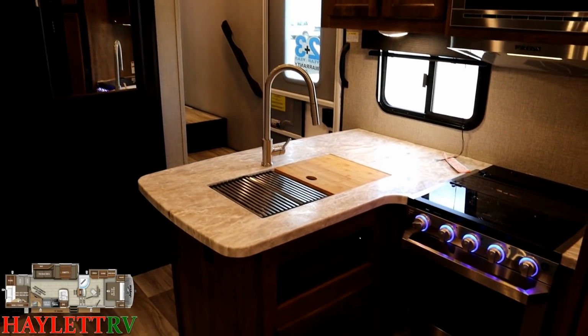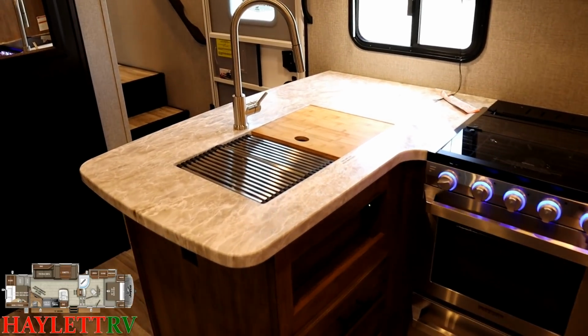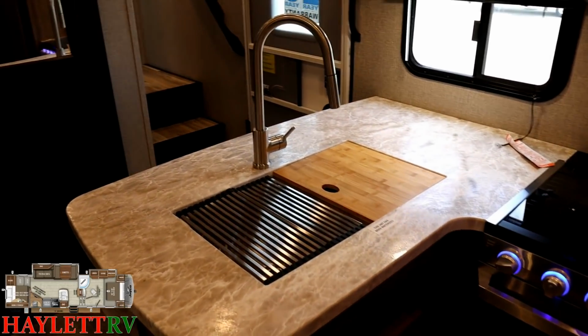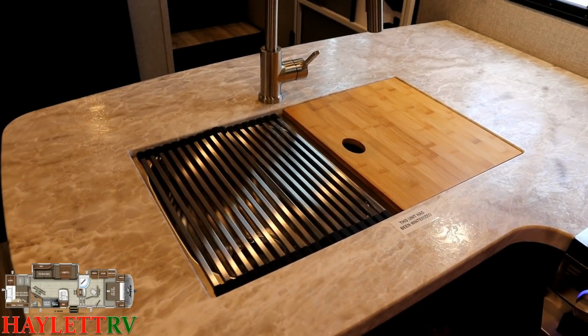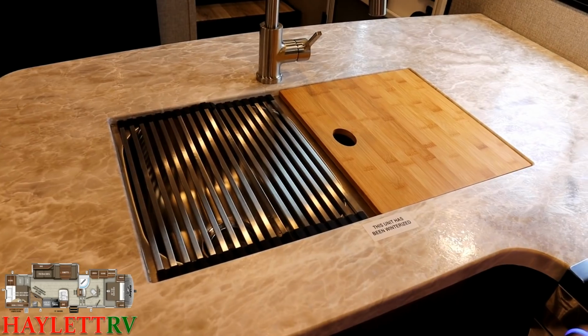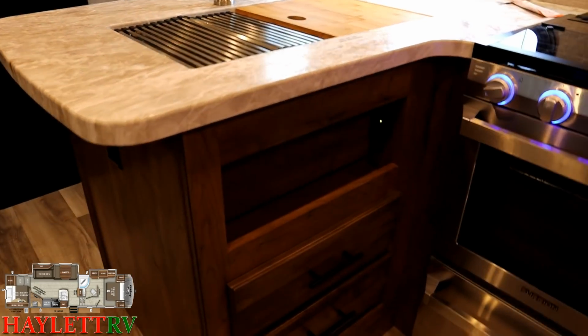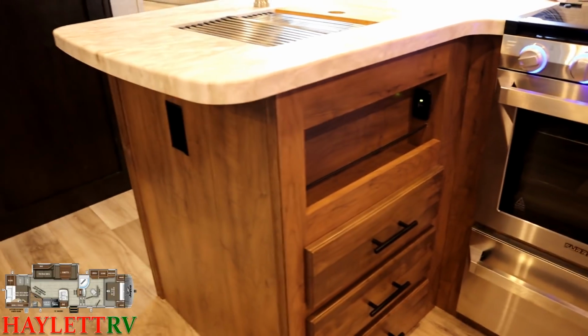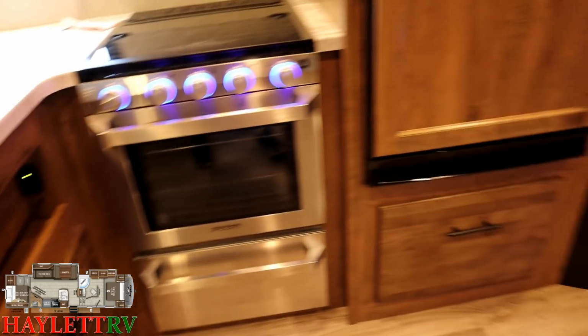Might as well finish the kitchen up while we're over here. I'm going out of my normal order, but I think we're going to make it work. I talked about the sealed edge counters. The sink is recessed. You can see the high-rise pull-down sprayer faucet. You've got the cutting board style sink cover as well as the dish drying rack style sink cover. USB plugs down below here, which is kind of handy, with some household outlets easy to reach over there. So you don't have to get extension cords just to run your appliances.